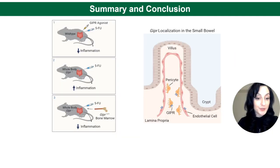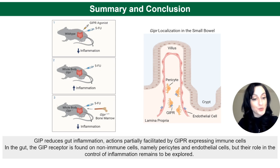To conclude, GIP reduces gut inflammation, and these actions are partially facilitated by GIPR-expressing immune cells. In the gut, the GIP receptor is found on non-immune cells, namely pericytes and endothelial cells, but the role in the control of inflammation remains to be explored.